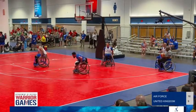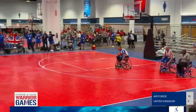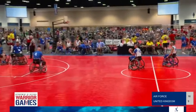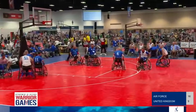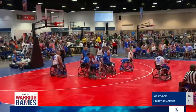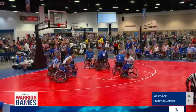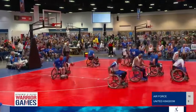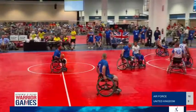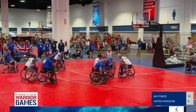Air Force leading 16-9 with the ball. Larry Franklin will push it across to the Air Force, going left to right. Franklin dumps it back to Gwynn. Gwynn puts it up, no good. Rebound, Weiland. Weiland seems to be everywhere for the UK. He and Joe Preston are the main offensive force for our friends from across the pond.